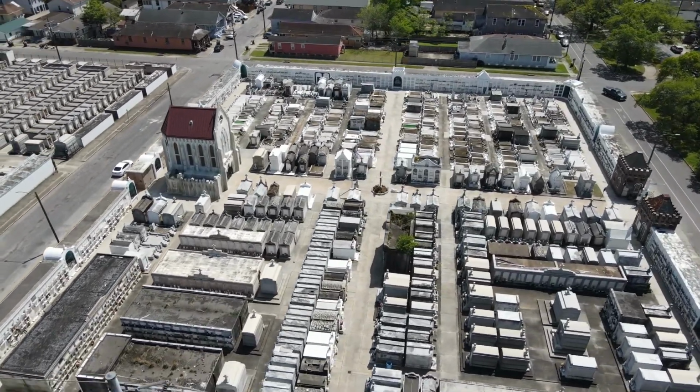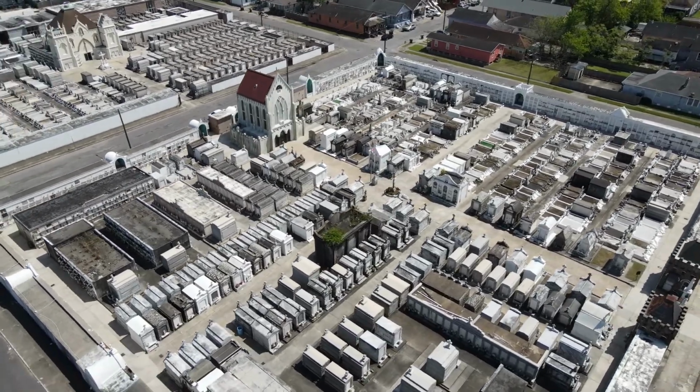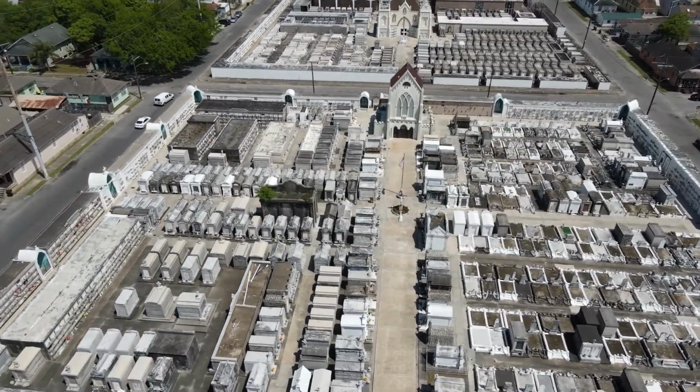Located just a mile and a half from the French Quarter, St. Roch Cemetery No. 1 was initially established in 1874 by a pastor of Holy Trinity Church in the Marigny to serve a predominantly German congregation.